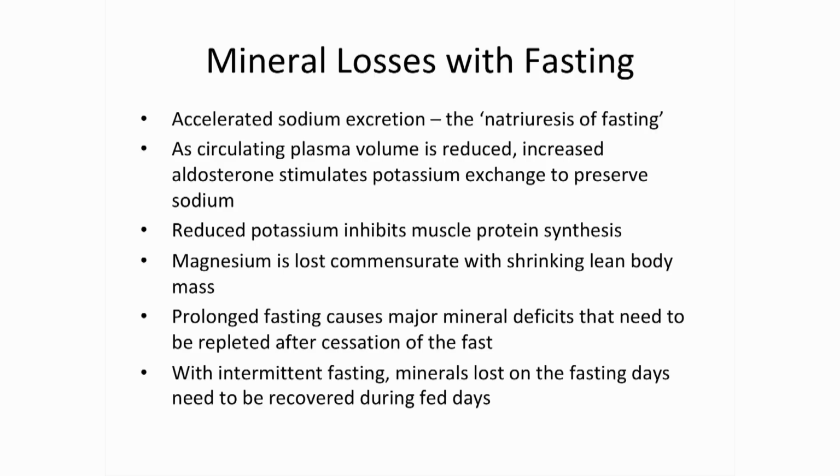Aldosterone is a damaging stress hormone, and that subsequently leads to cortisol increases. And the other thing that aldosterone does, in order to try to cling to sodium, is make the body waste potassium. So you get this double whammy of shrinking sodium volume and losses of potassium. Even if it's a few days, on those days when you're fasting, you're not getting in sodium and potassium, and you're basically building a deficit that needs to be repleted after the fast, whether it's a 2-day fast or a 1-week fast.